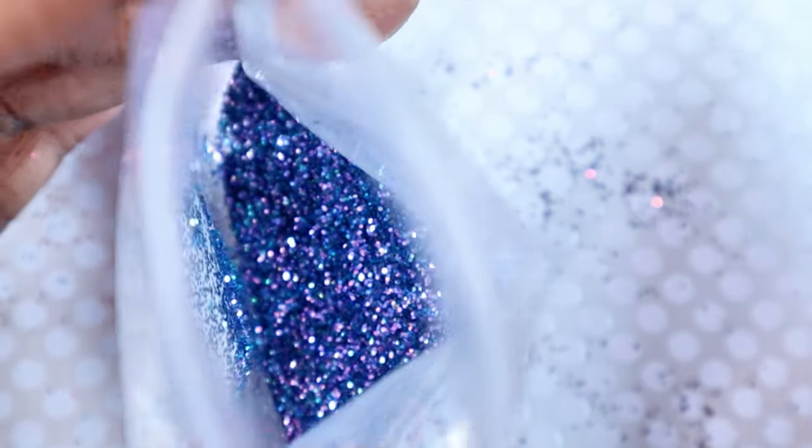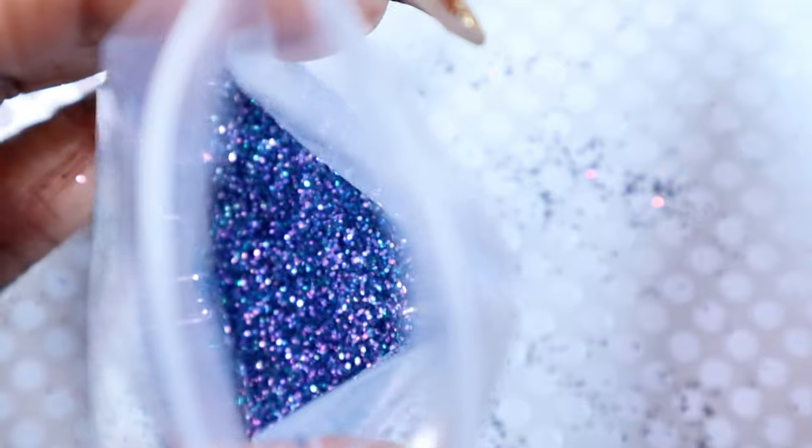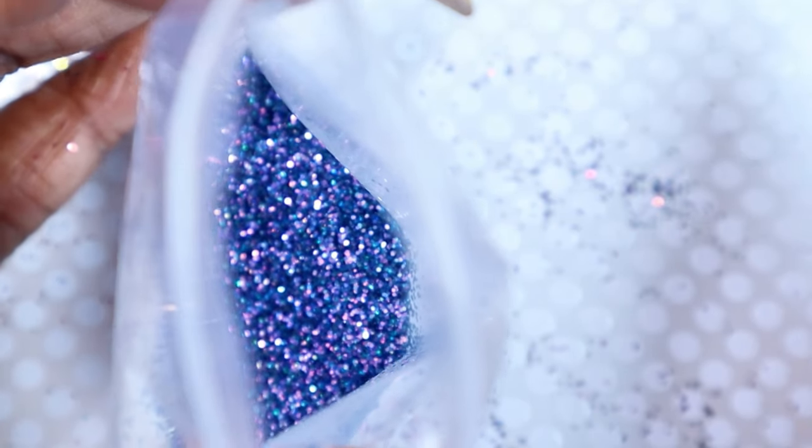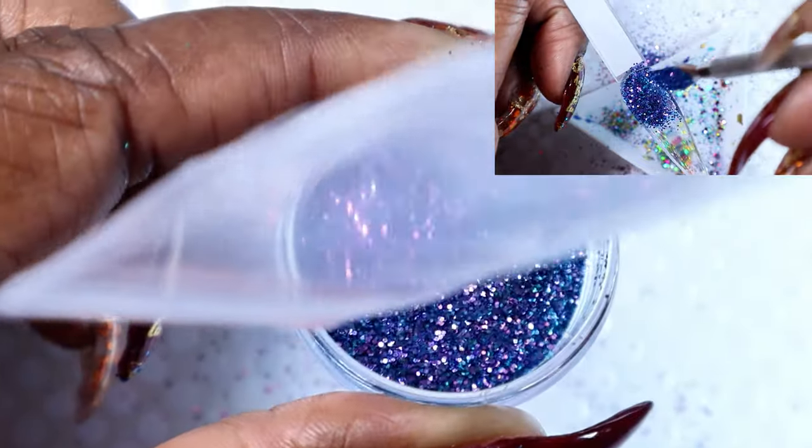Ooh, even in this shot, you can see the teal, you can see the purple. Gorgeous, gorgeous. And it becomes overwhelming.